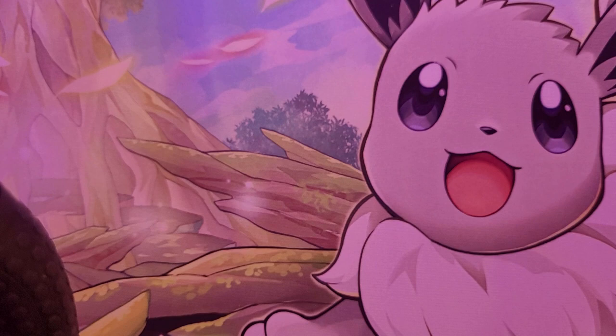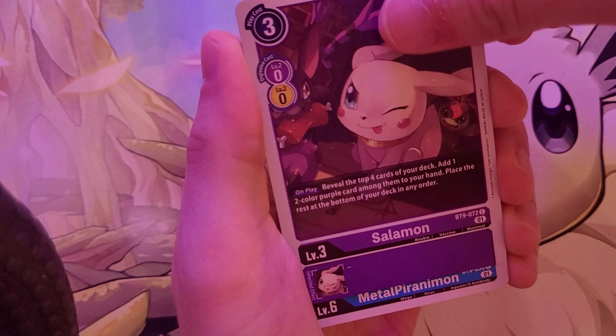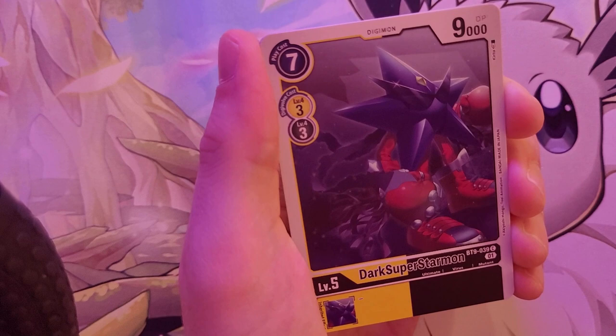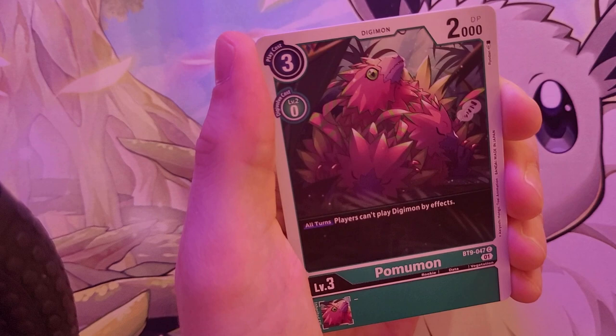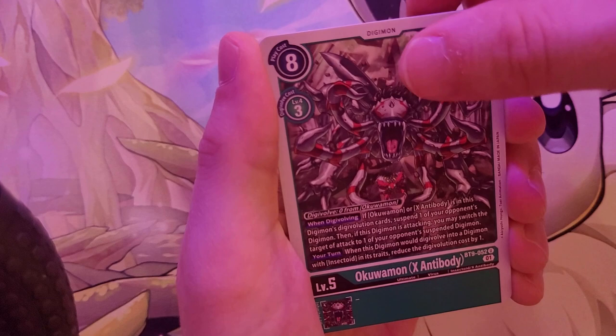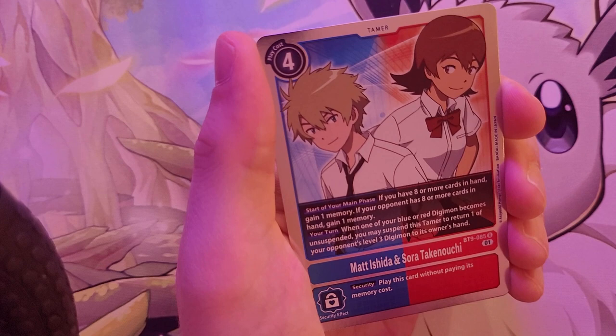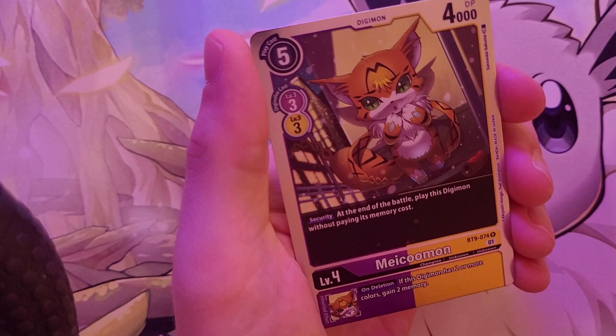First card, Leomon X Antibody. Cool card. Grizzlymon. Salamon. Oh, that looks like a knockoff Morpeko. Metal Piranhamon. Dark Superstarmon, Loader Leomon, looks like a Transformer, Palmumon, Nefertimon. Ooh, Akuamon X Antibody. I like the bug types. Look at that, Poyoyomon. Oh, I am not pronouncing these things, guys. Matt Ishida and Sora Takanuchi, and Mikumon? Something like that. Alright.